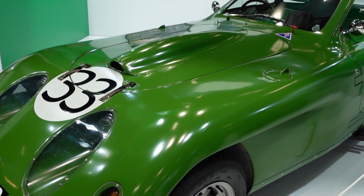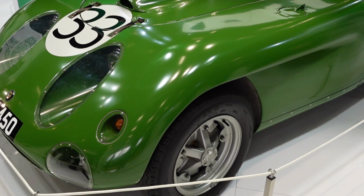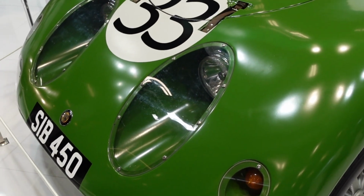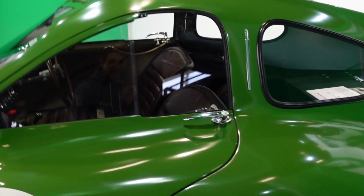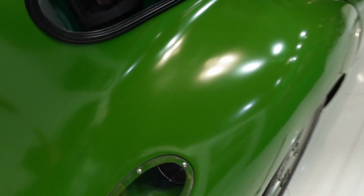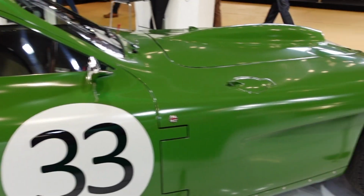Something more special: a 1954 Bristol 450 Le Mans. Really a race car from back in the day. RM token on the front. Special headlights here, three exhausts on the side. It's quite fun to see how it comes to the end here in these sort of shark fins, we call them now. Yeah, that's sick to see, guys. Even the rear lights are in. It's a special design. That's what I like about the classics.